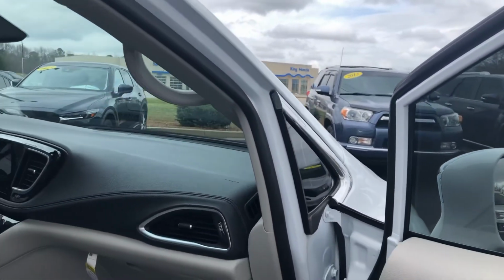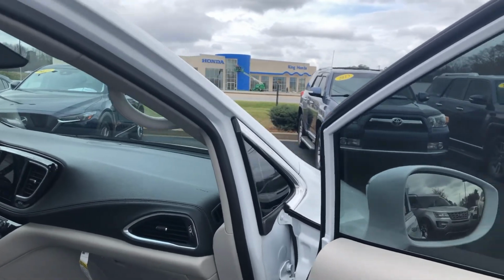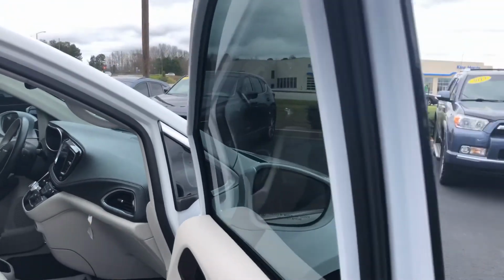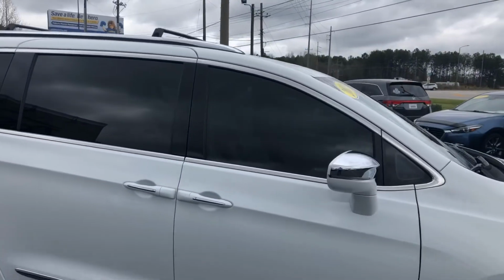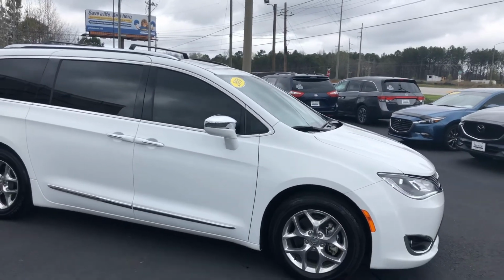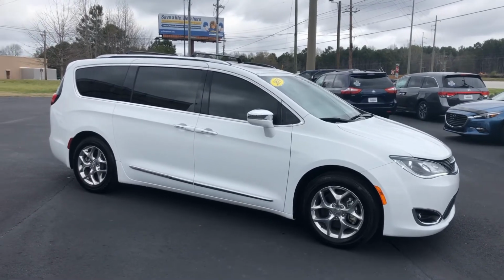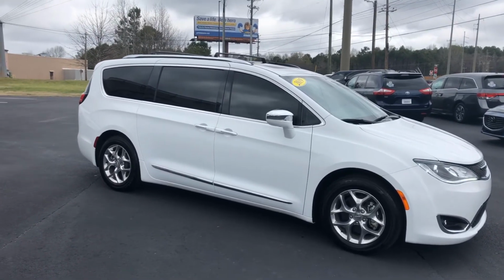So if you're sitting inside the car, you can actually see out that window. So it helps you see cars, it helps you see curbs. It's actually a very helpful tool. Instead of just making that part of the dashboard, there's really not at all any blind spots in this van. There's a lot of visibility out of it, which is very helpful.